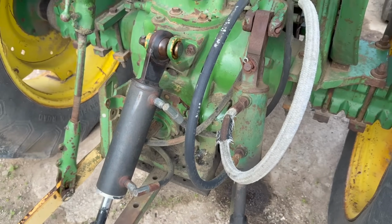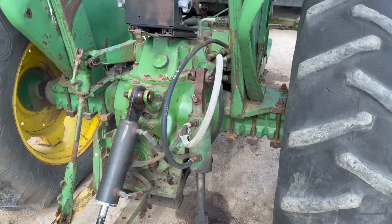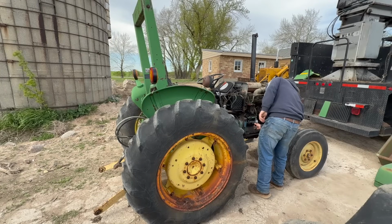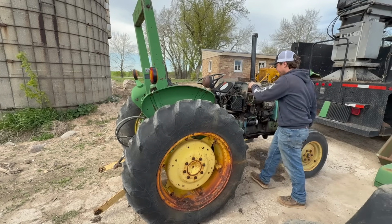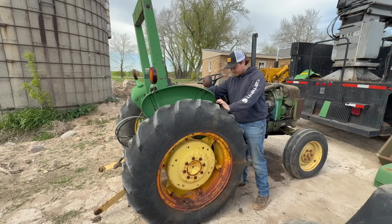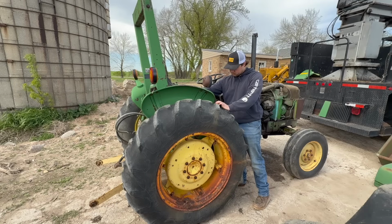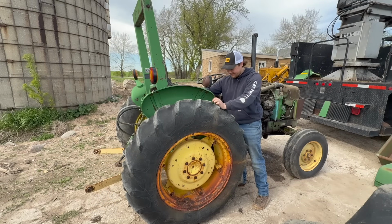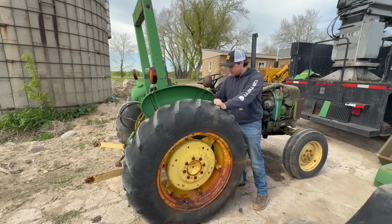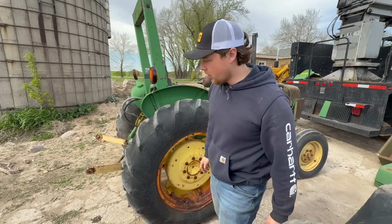Either way, I'm gonna try and fire this thing up again and see if I get any actuation out of the hydraulics here. Something's working.